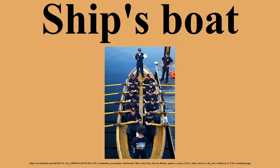This freed space on the deck, reduced the possibility of the boats being damaged by gunfire, and prevented the boats becoming a major source of dangerous splinters if they were left on deck.